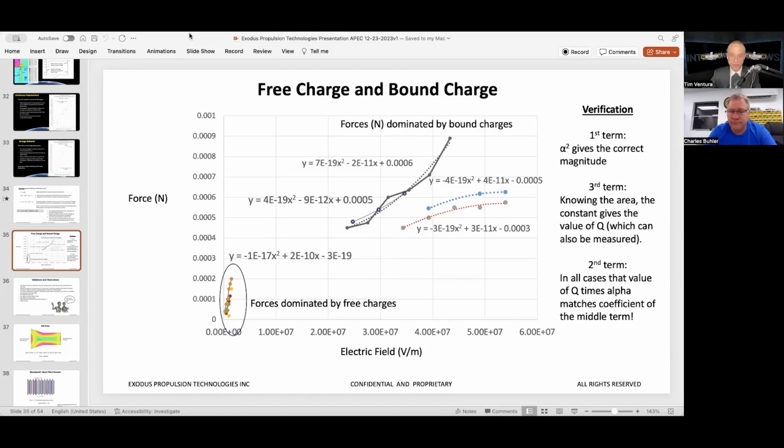Just to ask: free charges would be like electrons traveling in a wire, right? And bound charges would be electrons that are actually in an atom and can't go anywhere. Well, they'd be in a dielectric medium, embedded in a plastic or an epoxy or a Kevlar, any kind of insulator. Oh, okay. Styrofoam. So those are real charges too.